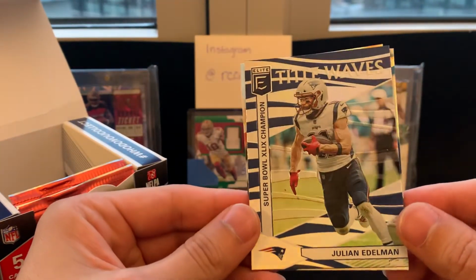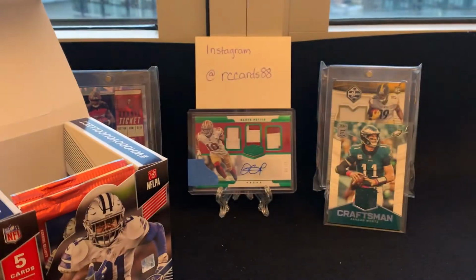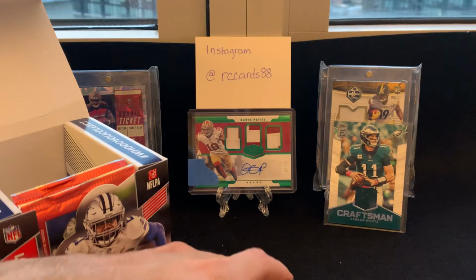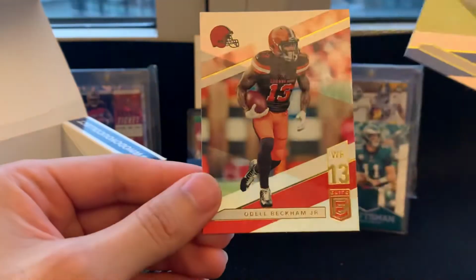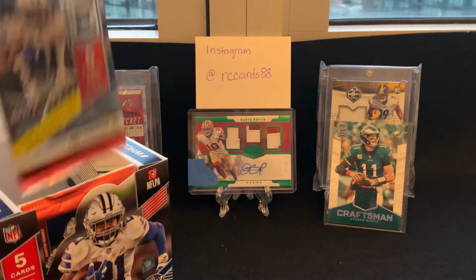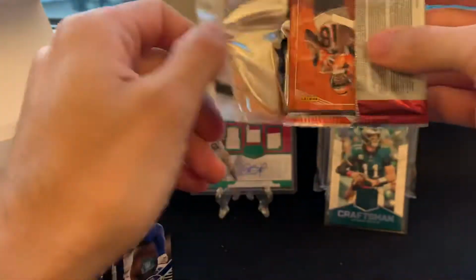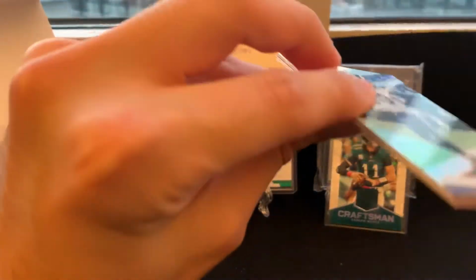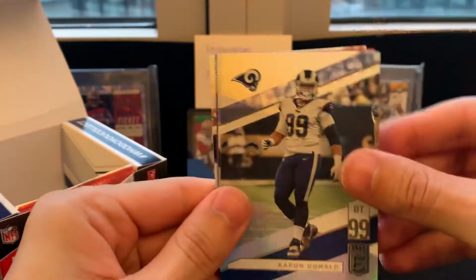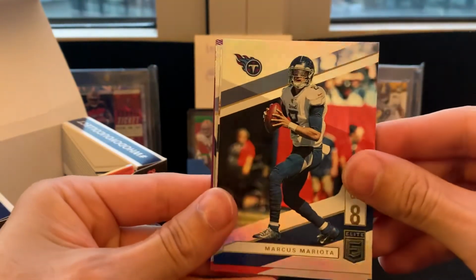Tidal Waves of Julian Edelman. So another Julian Edelman card. Nice little insert here. And then finally, our 2 base cards in that pack are T.Y. Hilton and Odell Beckham Jr., which we had the Playmakers out of 10 earlier. So a lot of common themes, I feel like, with the packs. But again, that's just my own personal opinion. It looks like we got a nice little short print here, so we'll put that to the back.